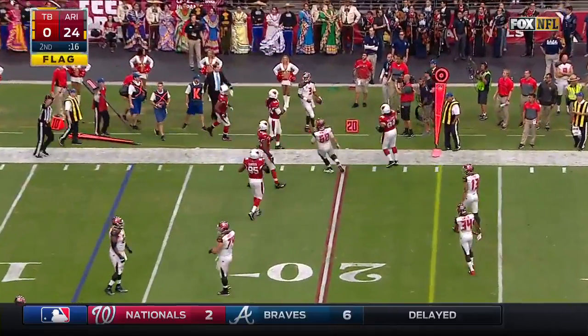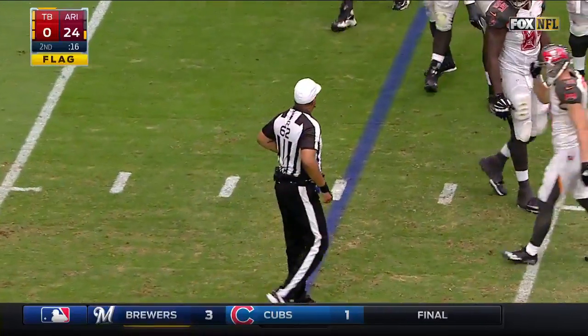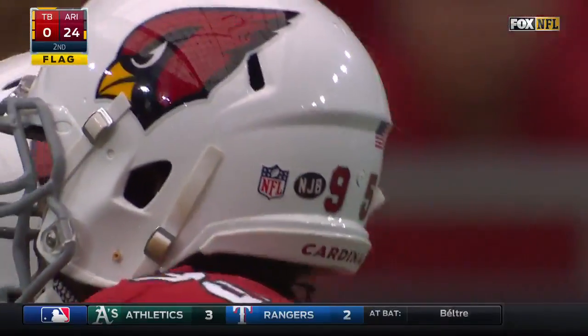You know, our thoughts and prayers go to the entire Bidwell family. Today, the Cardinals are wearing a sticker on their helmets with the initials NJB, signifying the passing of Nancy Bidwell.